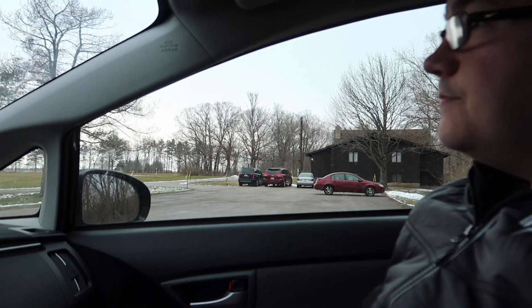Over there is the building. We parked way far in the back so we can just zoop drive out when we're all done. We're gonna zoop somewhere? Just zoop on out of here. Oh my goodness.